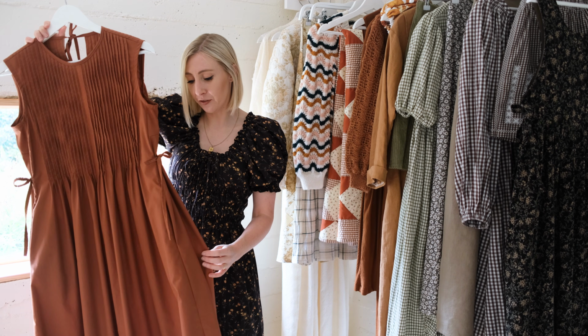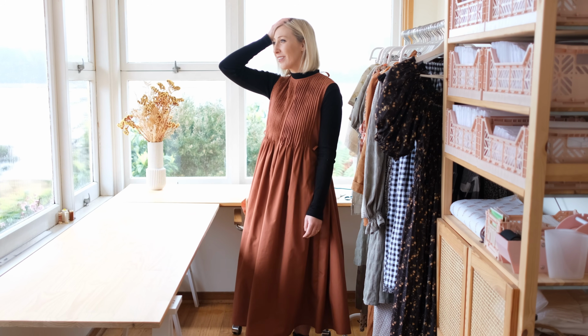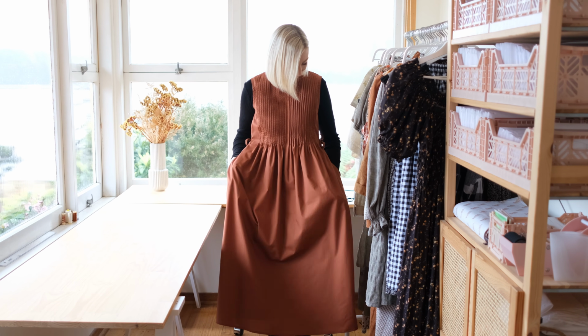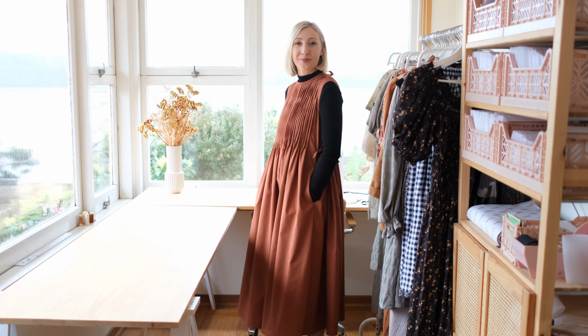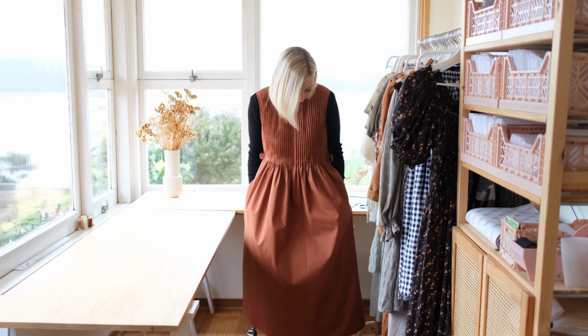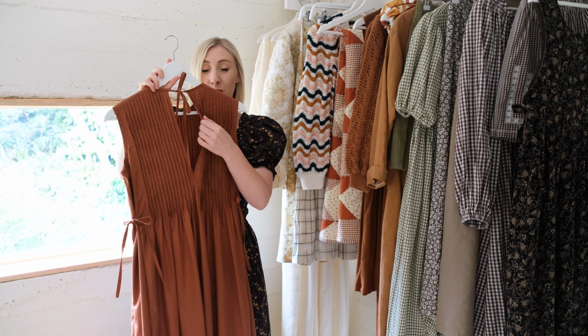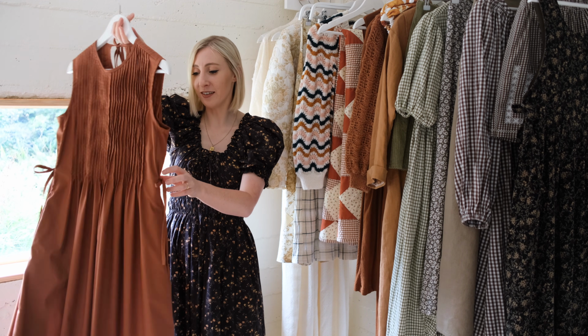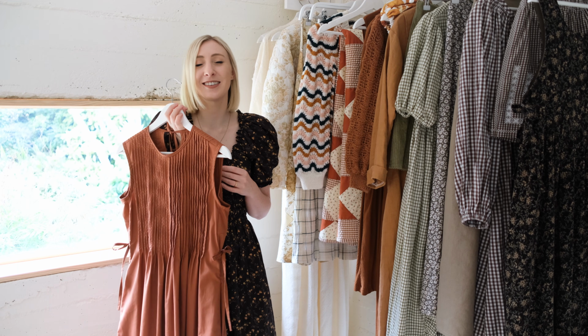I made this dress out of some brick red poplin. It's the perfect shade of red. It's a little bit muted, a little bit more on the dusky rosy end of the red spectrum, which I completely love. And I also love how the back is quite open and there's a little tie at the top, and then these little bow ties at the side to cinch it in nicely. It's just such a beautiful dress.